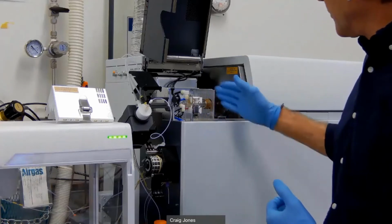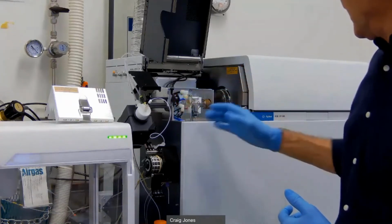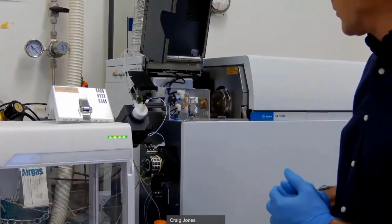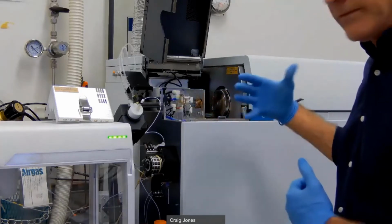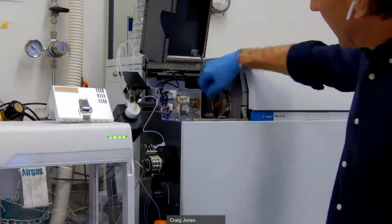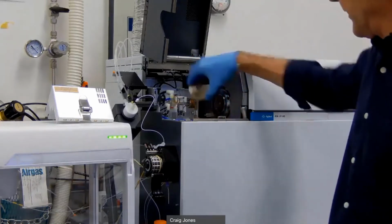In order to access the cones, if we're going to do any maintenance on the system, there's this little button here where my index finger is, and it slowly moves the torch out of the way. The stepping motors on this are 0.1 millimeter accurate, so I know that when I move it out of the way, do my maintenance, and pull it back, it's going to be in the exact right position. To access the cones, it's as simple as taking off this retaining ring, and there's my sampler cone.